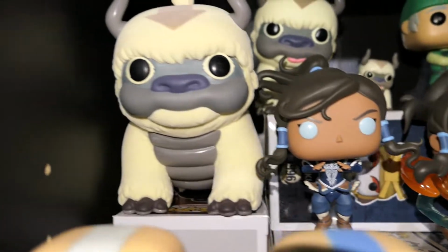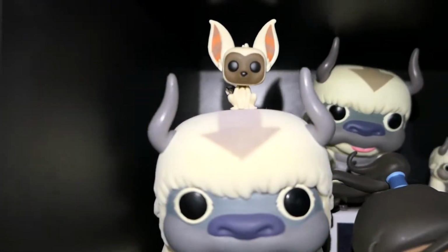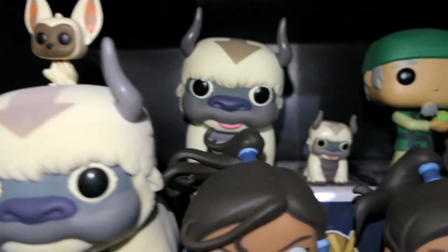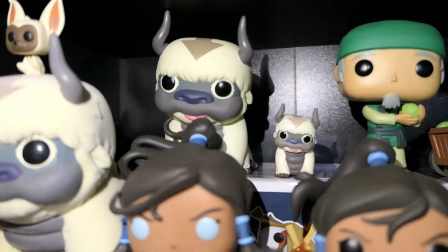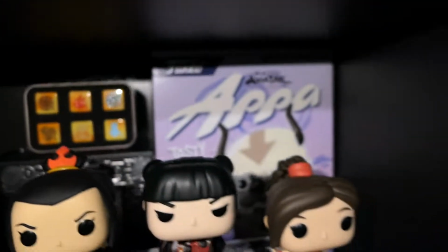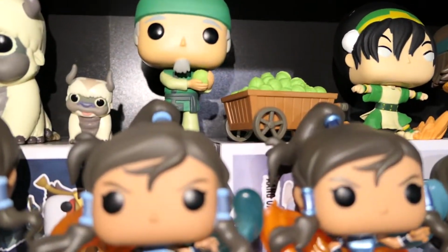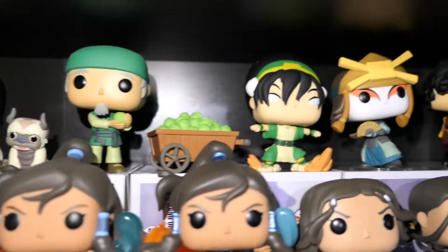And then moving on, we have the flocked version of Appa here. This is the 6-inch, and I have the little tiny Momo on top of them. Then we have the standard release of Appa, the original one, and this is the 4-inch version that is not flocked. And then we have this little tiny version of Appa that came with the Appa cereal that I have down here. And then right over here we have the Cabbage Merchant with his cabbage cart. I think that was a New York Comic Con exclusive as well.